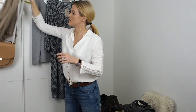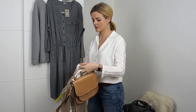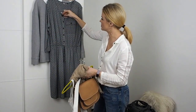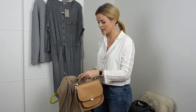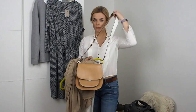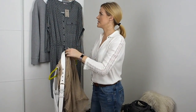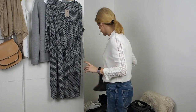So for the summertime, I might undo the top buttons a little bit, put a white vest underneath, have a little scarf, this beige crossbody bag that I got from Zara a few weeks ago in the sale, and then I'd probably put with it a pair of little western ankle style boots and bare legs, which I think would work quite well going into summer. So let's have a look at that one.